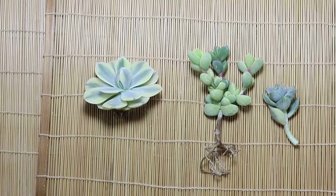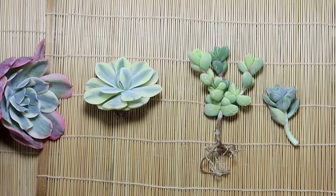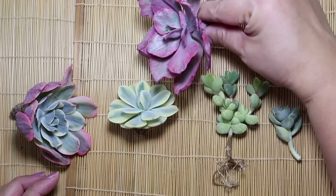And I'm very excited to repot this and add to my collection. I have a previous collection that I ordered from a seller here in Toronto, the second batch, so this will be the third batch of my collection. And here's the queen of all, my Chantilly.